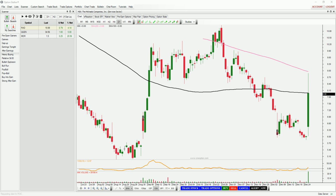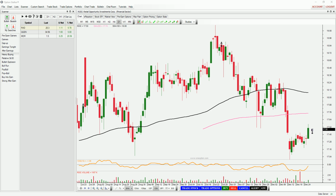Let's continue to go down the list and see if we can find another one. I like the fact that you've got 1, 2 tests of support, long tails under body, a little bit of a grind higher. Stock starting to show a little bit of relative strength, but it's been very choppy. So I just don't like it for that reason. I don't like this type of pattern.